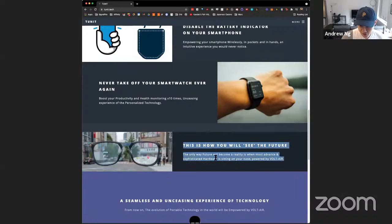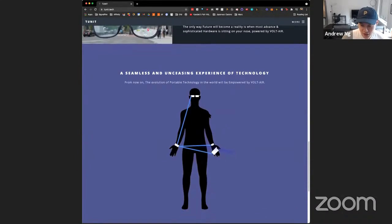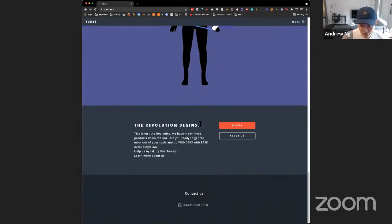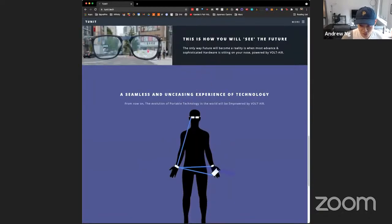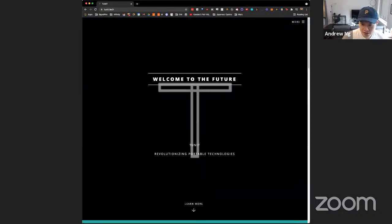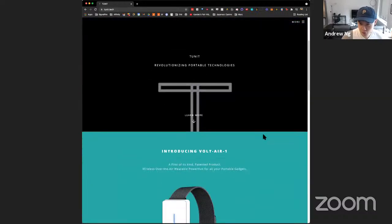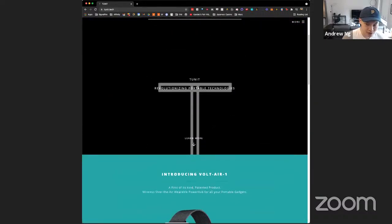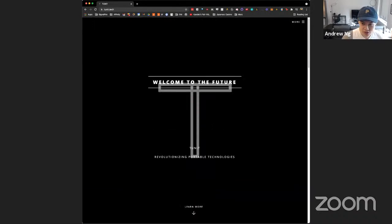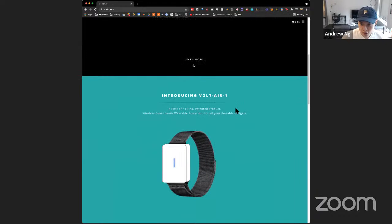This is kind of interesting. So basically, what this is trying to say is that all your smart devices are going to be charged wirelessly without you needing to do anything. Definitely not as snappy of a landing page as the last one we saw. I don't know what it is about it, but having the background image stay still as you scroll down, with this kind of awkward white on off-white background, seems a little weird.